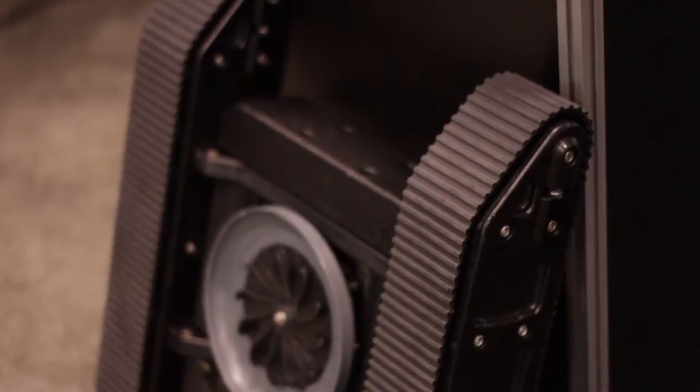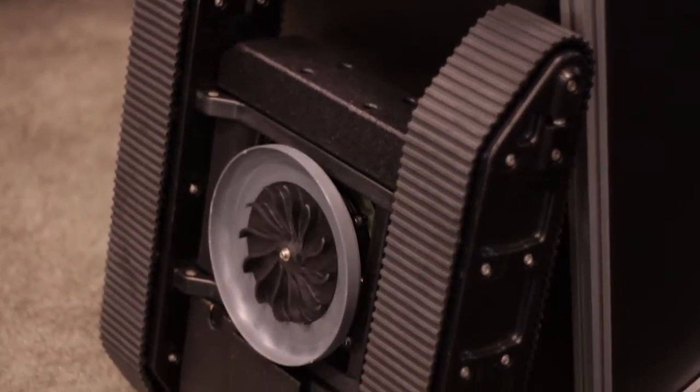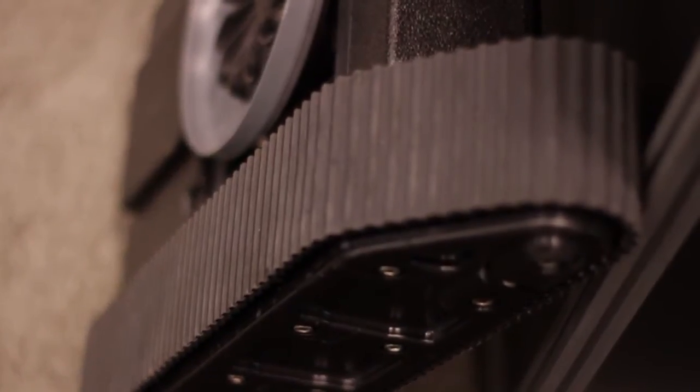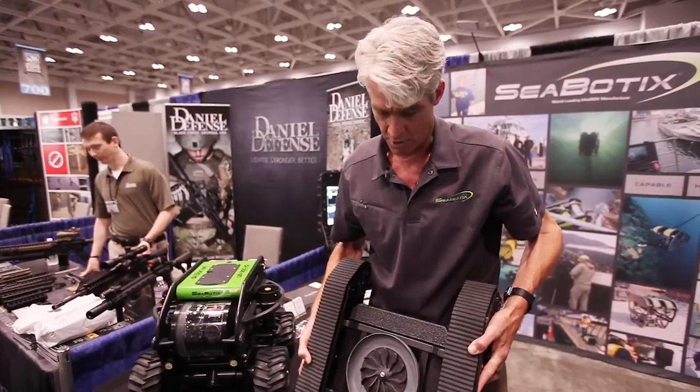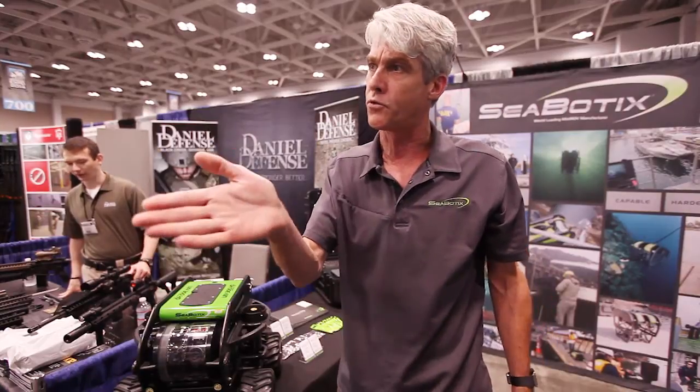Both of these vehicles have a crawler skid, and we have a patented vortex generator on the bottom. When they want to do a hull or infrastructure inspection, they will mount this on the ROV. When they approach the ship hull, for example, they can roll the vehicle, activate the vortex generator, and it will attract the 22 to 28 kilogram of attractive force on the hull.